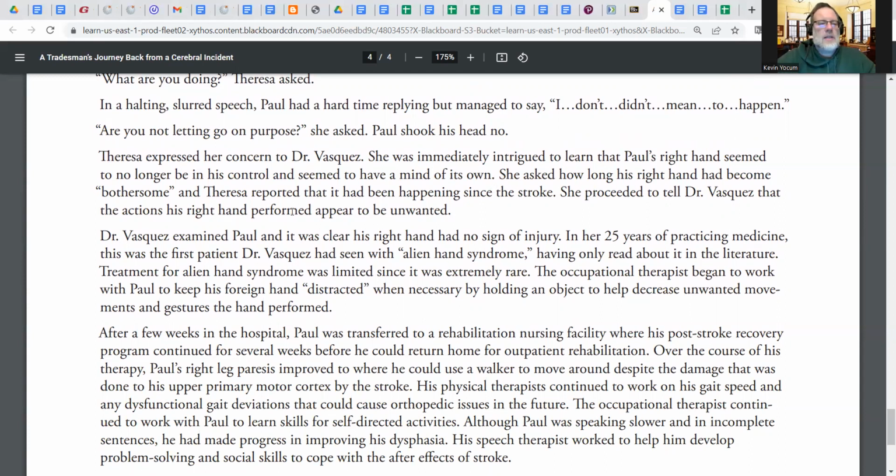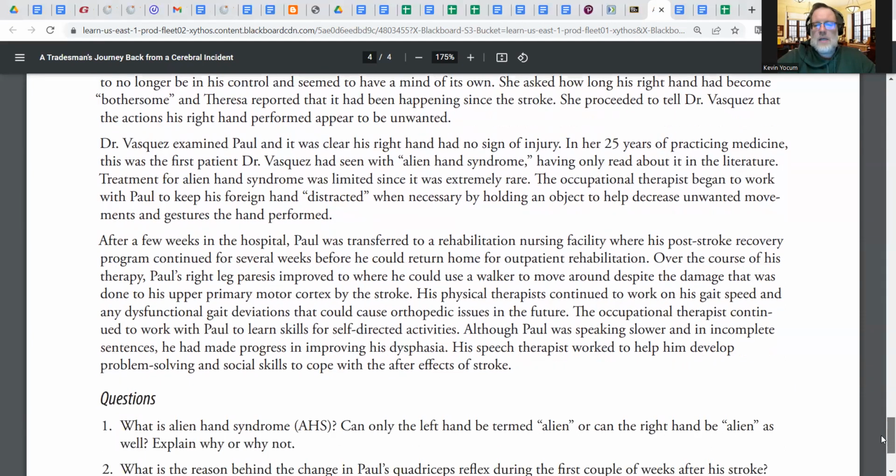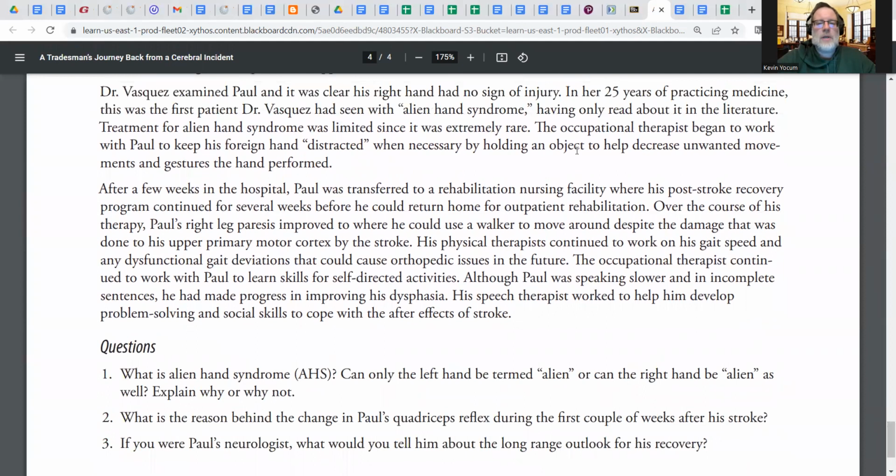Immediately intrigued, Paul's right hand seemed to be no longer in his control, to have a mind of its own. It had become bothersome, and Teresa reported that it had been happening since the stroke. Right hand activity appears to be unwanted, so Paul has no control over his right hand. No signs of injuries. It's the first patient with alien hand syndrome. Wonderful. So this is an insight that we weren't expecting.